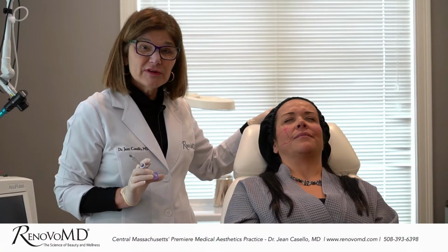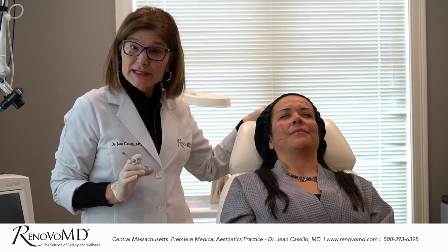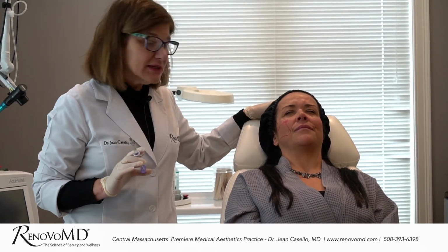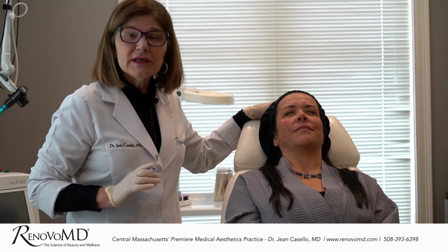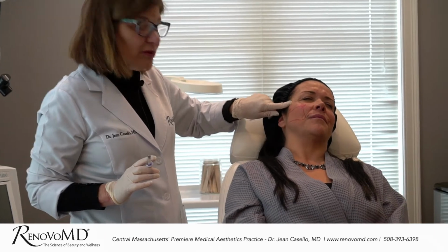We're going to do some dermal fillers on this patient. And what dermal fillers are typically is hyaluronic acid. What we do is we inject them at different depths into the skin to provide lift and volume. As you can see, I've marked the patient out as to where I'm going to inject.